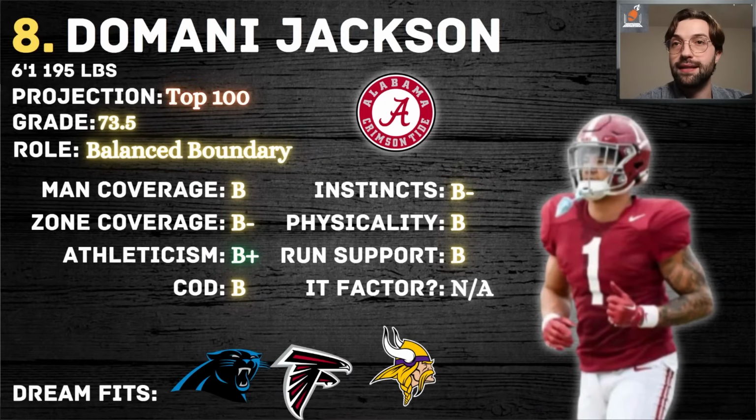Domani Jackson's next. This is someone who I really have a lot of faith in from USC. Had a really tough start to the year for Bama, and I thought he actually ended up doing a lot better as the season progressed. So let's talk about his game versus LSU.